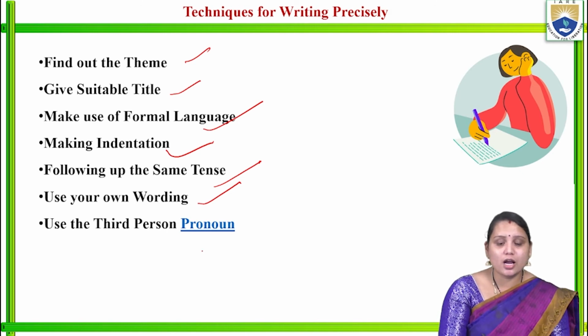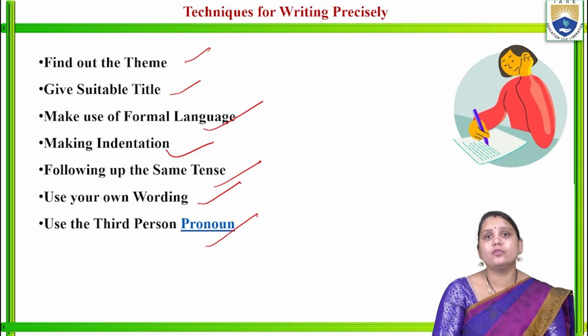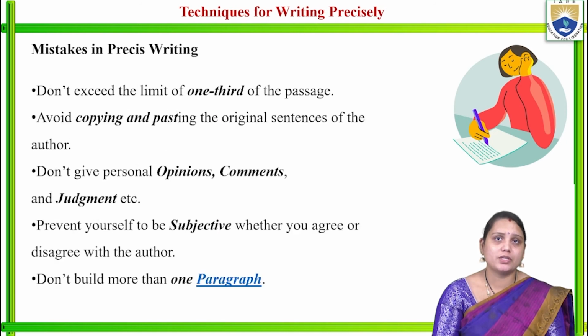Next, use a third person pronoun. So, you will not use direct sentences. You will not say I. You will not say we. You will say they, or you will use any pronoun that is third person, third party. We will use only indirect sentences, not direct sentences, while writing the précis.